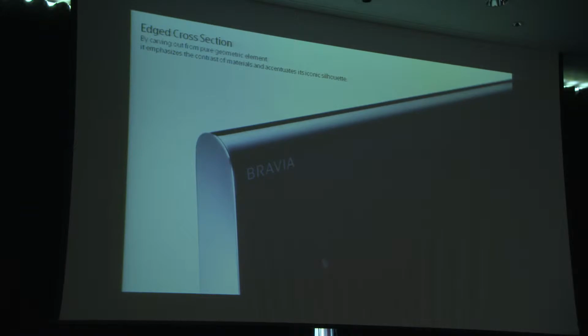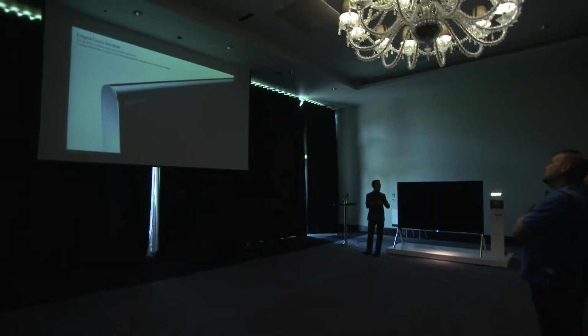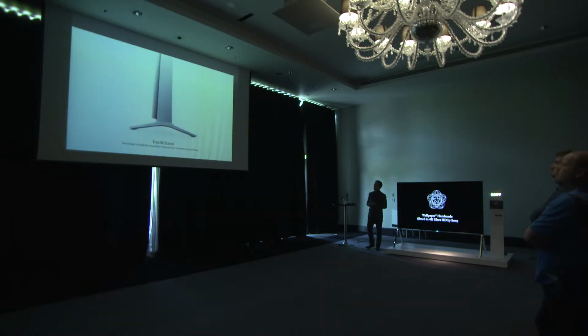And also by carving out from the pure geometric shapes, it emphasizes the contrast of the material and also accentuates its very iconic presence. And the last one is what we call the Trestle Stand.